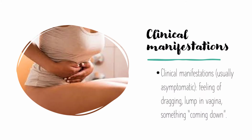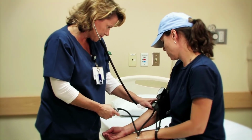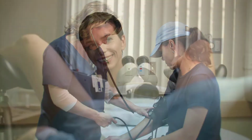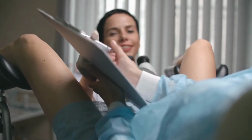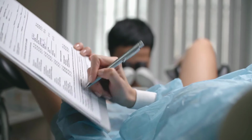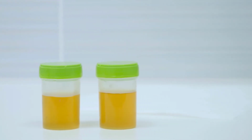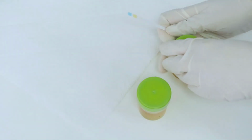The clinical manifestations of pelvic organ prolapse are usually asymptomatic, but may include the feeling of a dragging or a lump in the vagina or something coming down. Pelvic organ prolapse is diagnosed through several means, including physical examination, where pelvic examination can observe obvious protrusions and aberrations in bladder function. Laboratory and diagnostic tests can also be done, including urinalysis, a urine culture, and post-void urine volume tests.